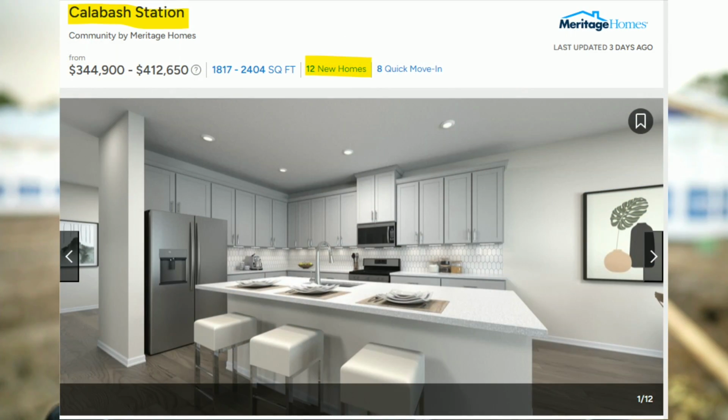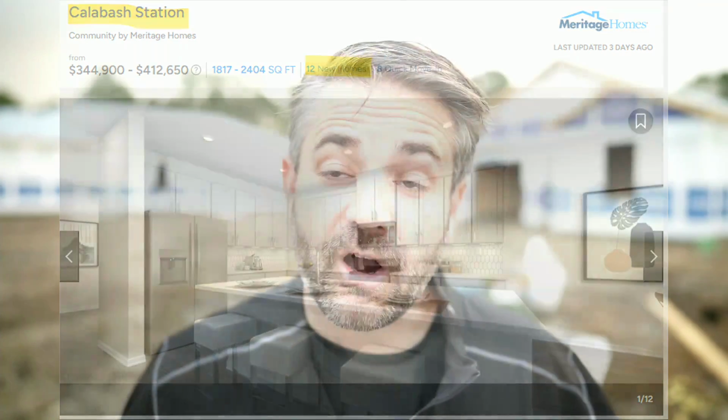Now the last subdivision we're gonna tour is Calabash Station. The price point there is $344,000 to $412,000. They're not listing any price cuts, but they are listing 12 new homes that are available to purchase.